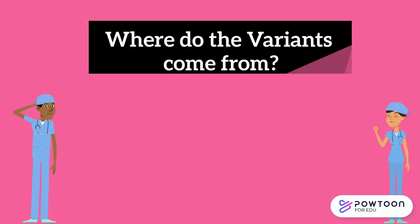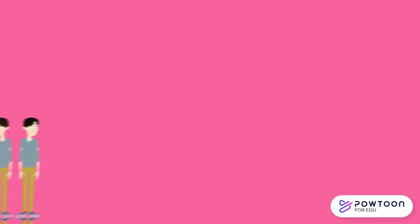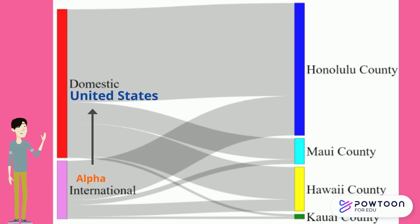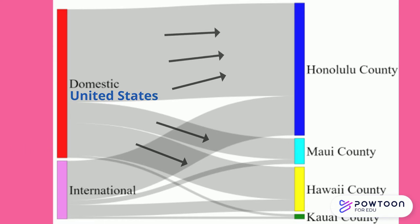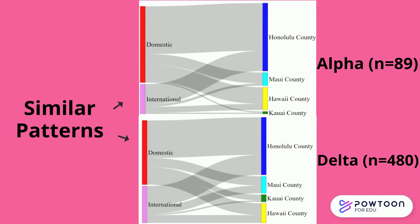So, where are these introductions coming from? Well, we can address that with our data. These diagrams show domestic or international sources flowing into each county. The Alpha variant originated internationally, but most of the introductions circulated on the US mainland before arriving in Hawaii. Most enter through Honolulu County. Delta and most of the other variants show a very similar pattern.